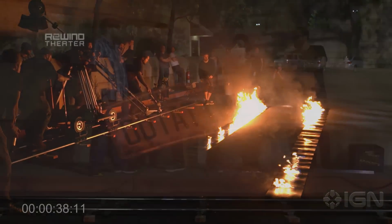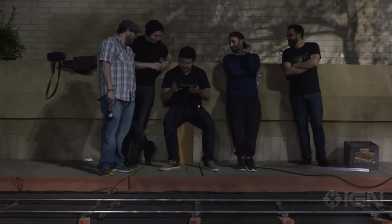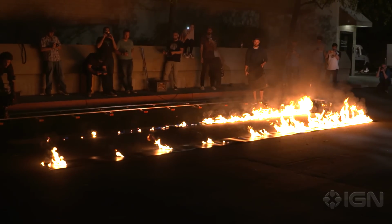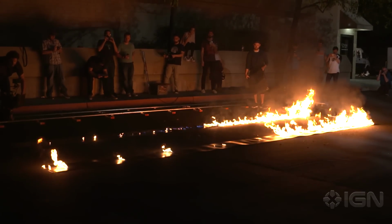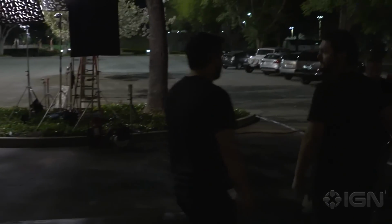Let's talk about that real quick. You guys had to actually book. Did you have to rent this parking lot and then get a pyrotechnics expert? Like, you can't just go lighting a parking lot on fire, right? Don't do this at home. Whenever you're doing any sort of fire stunt in public, you need to have the approval of the city's fire marshal. Otherwise, you go to jail.